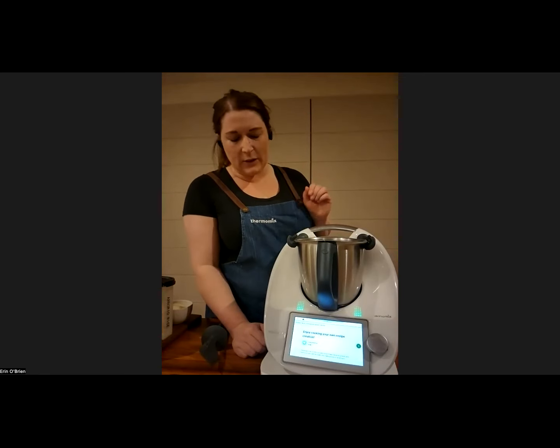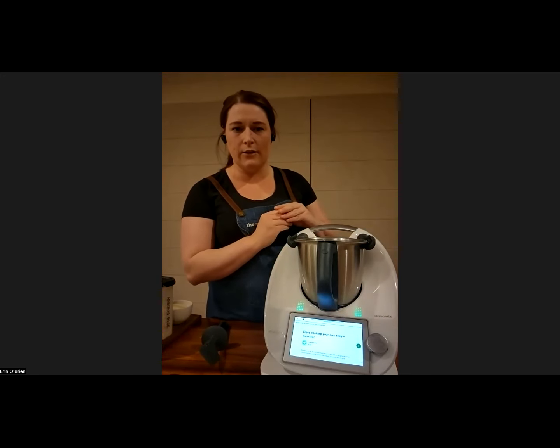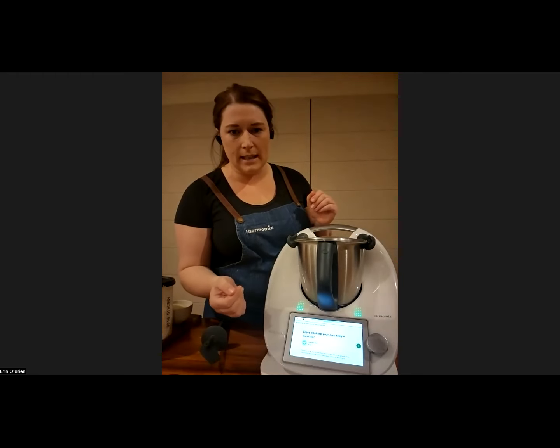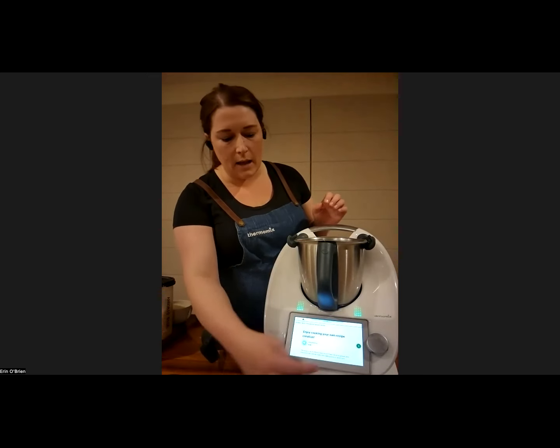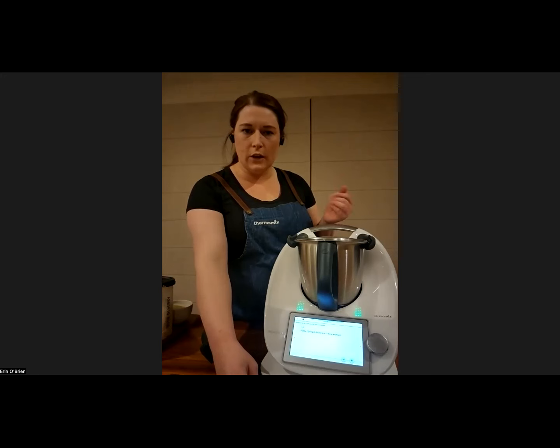So I'm going to hit start cooking. You will notice the guided cooking does look slightly different when you're using an imported recipe, but it still walks you step by step, still has the built-in scales and your ingredients and all of that. So still super easy to use, and so much easier than following a recipe on your phone or that kind of thing.